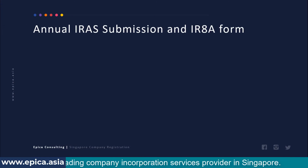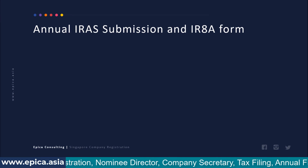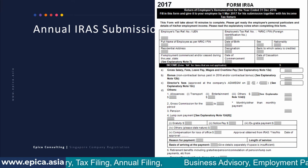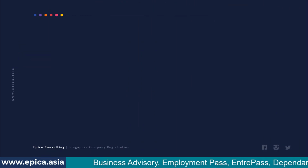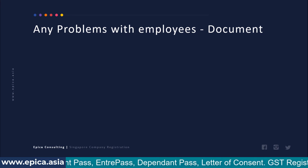And then another responsibility is that annually you need to submit IR8A details for each employee to IRAS, that is the Inland Revenue Authority of Singapore, and also issue an IR8A, that is a salary certificate, an annual salary summary, to every employee. So this form IR8A looks like this, and this is the basis of charging the tax to the employees. So all these things can be done if you have a proper payroll system. Otherwise, you can obviously use some payroll service provider who will do all these activities on your behalf.